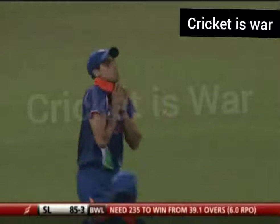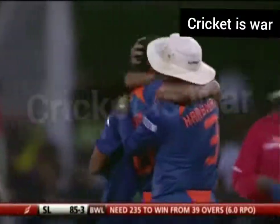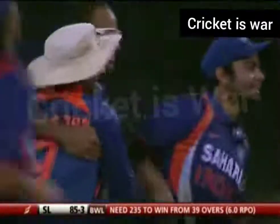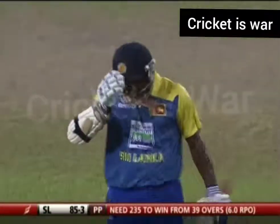In the air, and I think it's gone straight up in the air. There's a fielder certainly underneath it. Is he going to take the catch? Yes, he does. Raina is the man that's taken the catch. The celebrations begin again. They again know how important that wicket was, and the crowd has gone deathly silent. Well, there's a lot of pent-up emotion there. This is a big wicket.